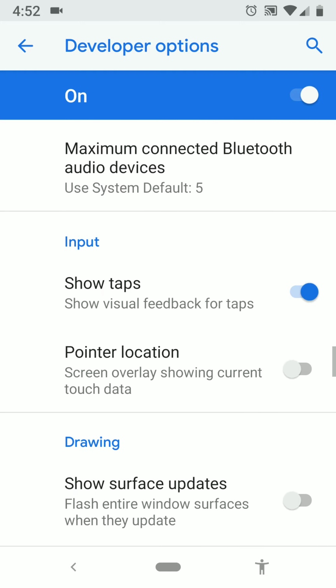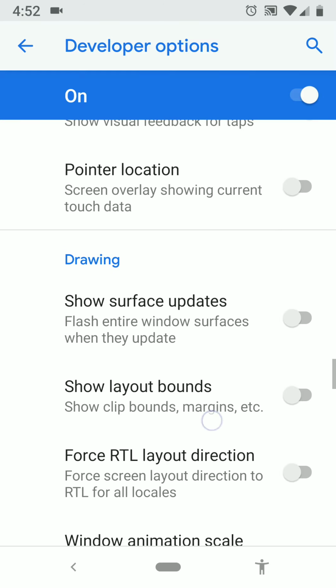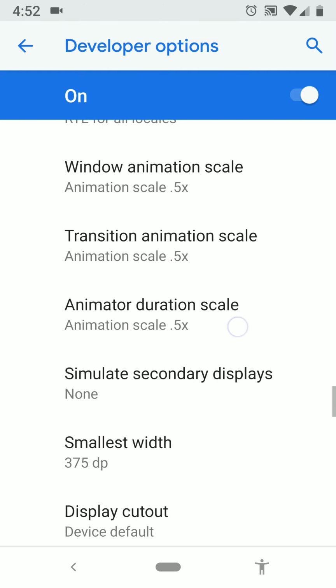And keep scrolling here. And this is an interesting option. If you do use, like I do, a screen recorder for creating videos, show taps. Visual feedback for taps. That one's pretty handy. Anyway, I digress. I'm sorry.